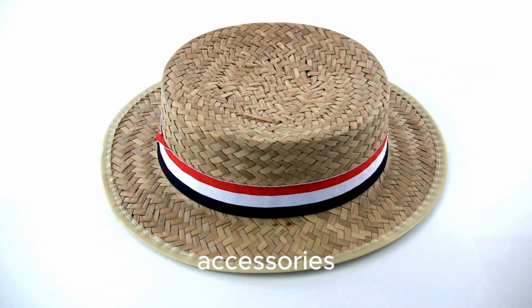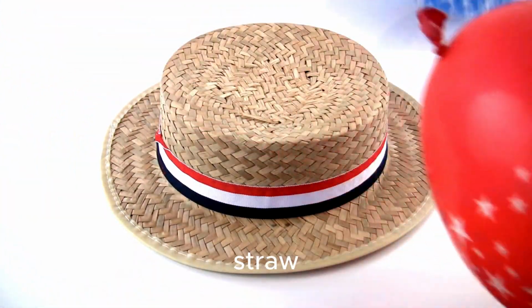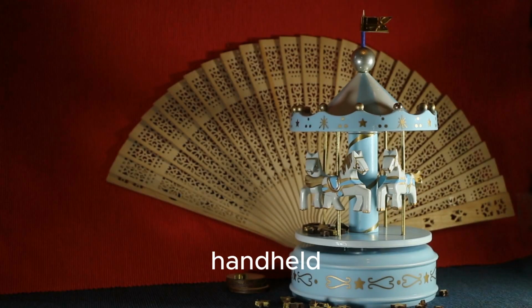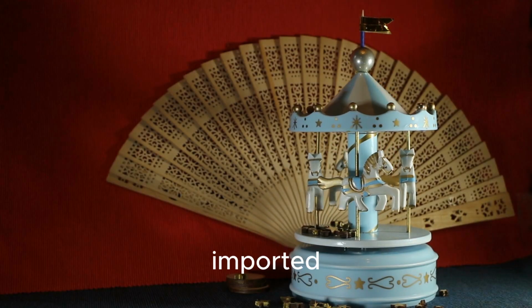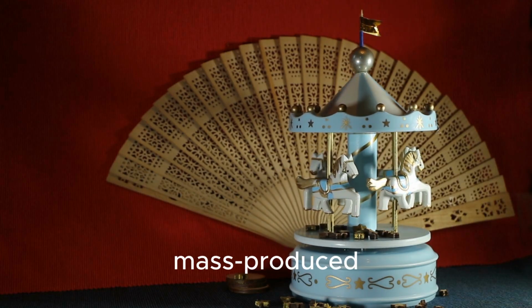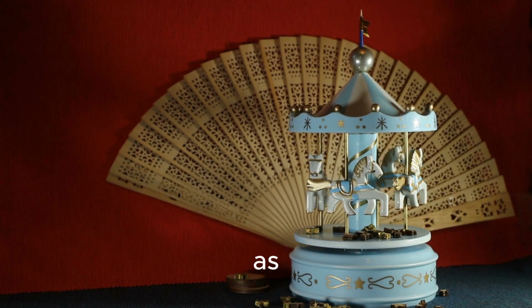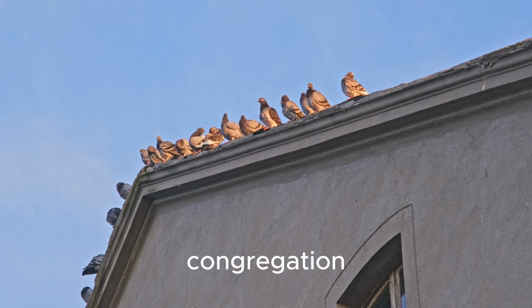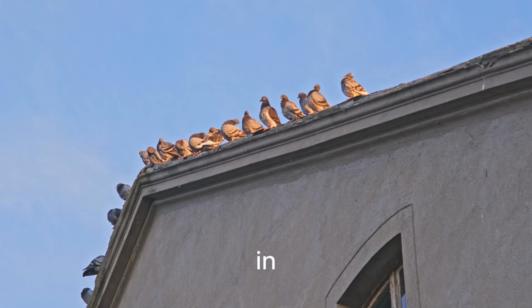And don't forget the accessories. Broad-brimmed straw hats and parasols acted like portable shade. And of course, the handheld fan. Once a luxury item imported from Europe and Asia, by the late 1800s paper fans were mass-produced and handed out for free as advertisements. On a sweltering Sunday morning, an entire church congregation could be seen fluttering fans in unison.